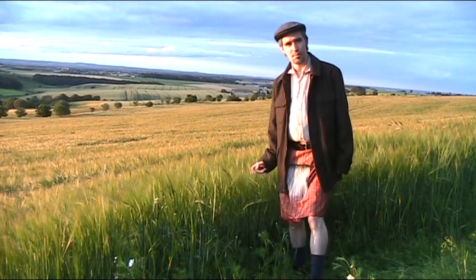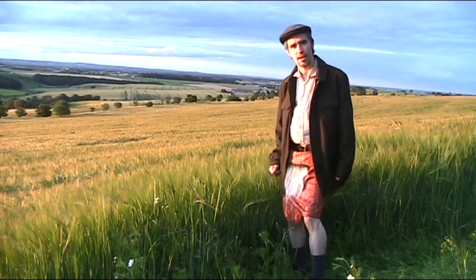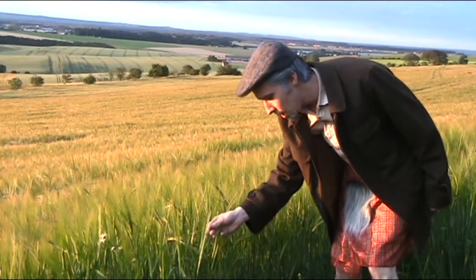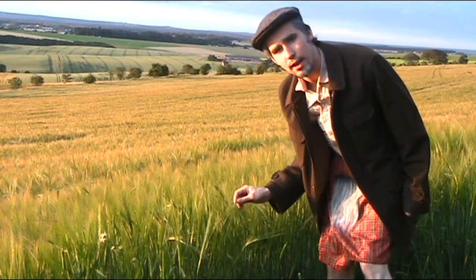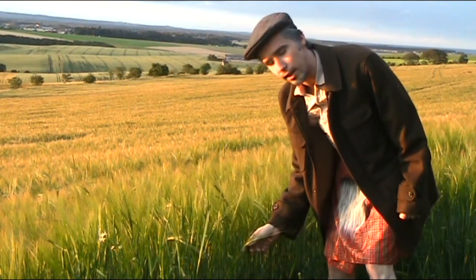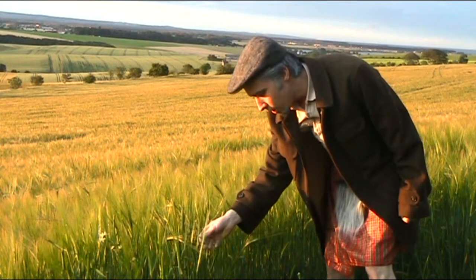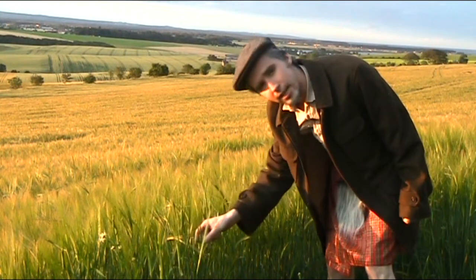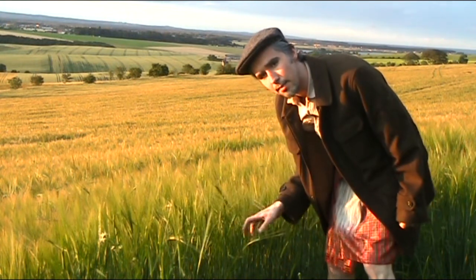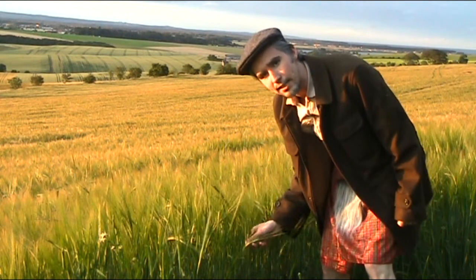And here is the second most important component of the whisky making process: barley. Now, as I said earlier, we are in the How of Fife, which is known around the world for producing a high quality barley grain. And as you can see, it's not quite ripe yet. There's a lot of green in there, but around August-September time, it'll be ready to be imported by many of the world's finest single malts.